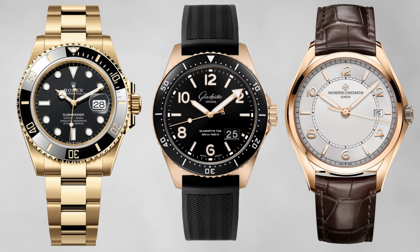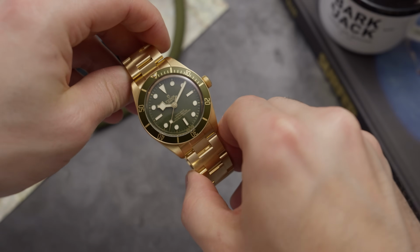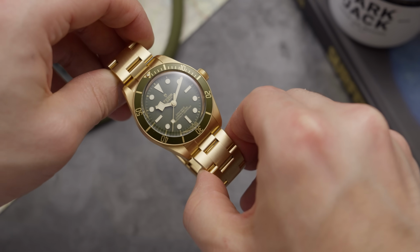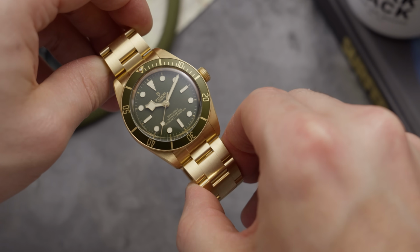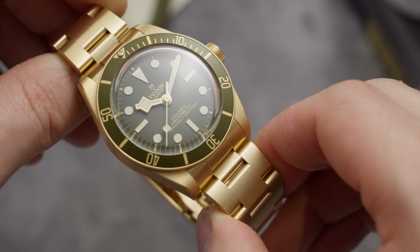Now, although all of those I feel are suitable alternatives, they're all in precious metal, they're all relatively sporty watches, they don't have that vintage touch. They aren't the size of the Black Bay 58. Arguably, they're all superior watches to the 58. But if you're wanting an FU watch, I kind of feel like this is more of that statement. And that's why I kind of feel a bit conflicted.